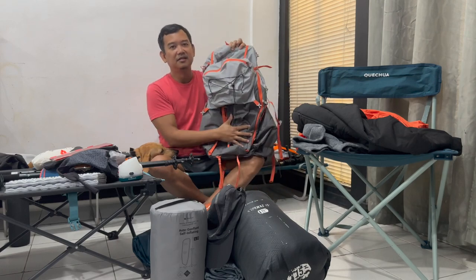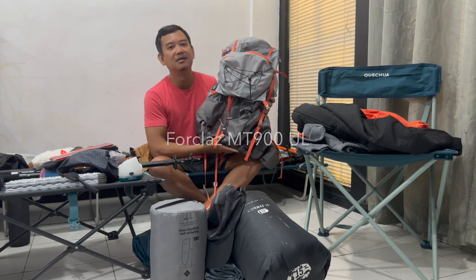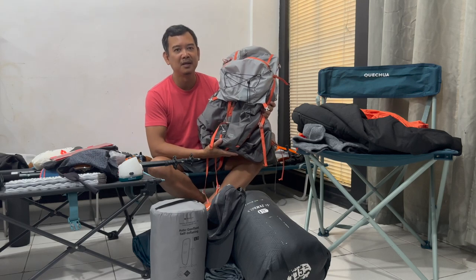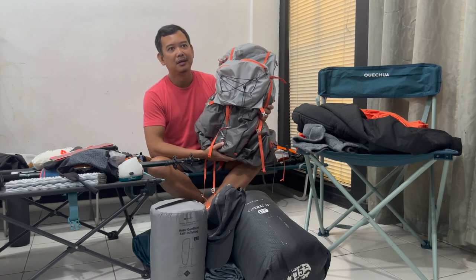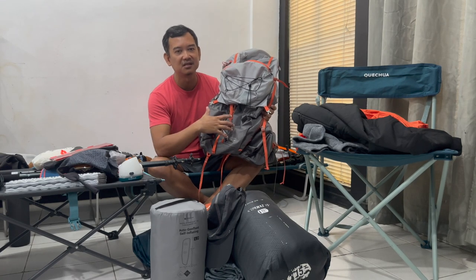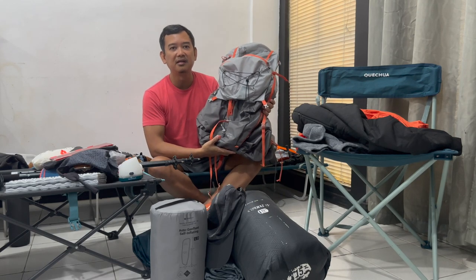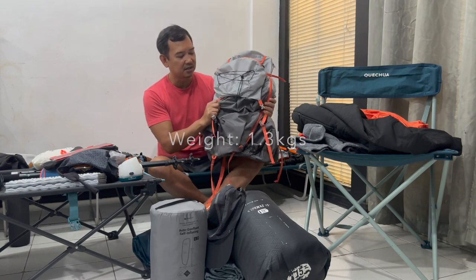Okay, in this one, this is an ultralight na backpack. I just bought it recently. Yun nga yung reason ko, hindi parating pwede na car camping pag nagka-camp kayo. Pag magka-camp kami na hindi pwedeng dalhin yung sasakyan malapit sa spot niyo, you have to load all your gears inside the bag. So you need also a lightweight na bag. This is only 1.3 kilos. So very lightweight siya.